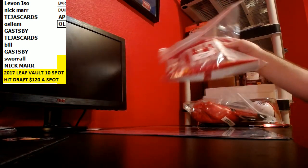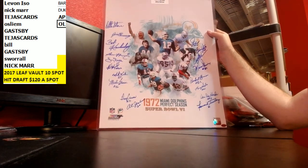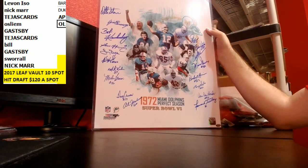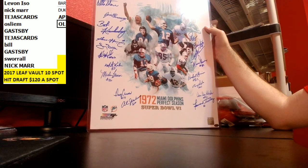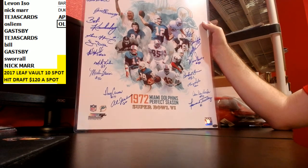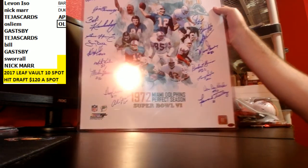And wow, look at this thing. This thing is cool. 1972 Miami Dolphins. They must have some kind of deal with them, but that's the way to put the autos on there. Nice white background. Super Bowl 6. Looks to be 18 autographs on that one. That is pretty cool.